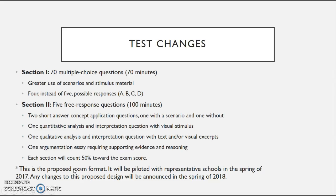And of course, each section will count 50% towards the exam score, and it is important that I note that this is the proposed exam format. It is being piloted at apparently schools around the country, and it will be specified as to what this will look like in the spring of 2018.